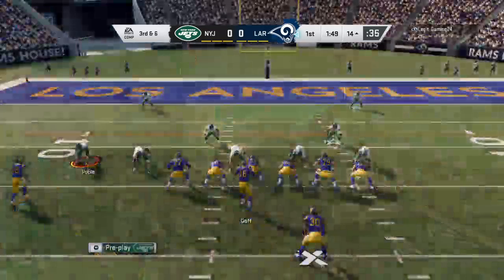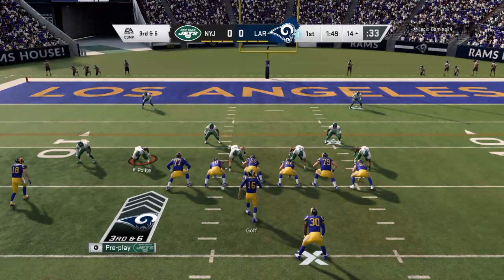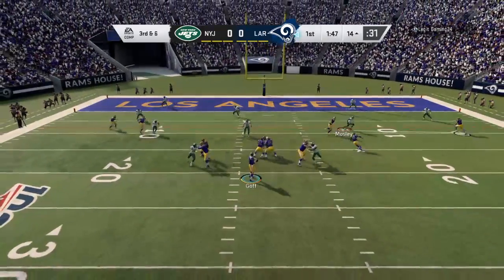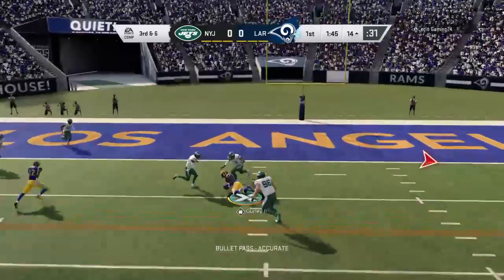I'm going to need some help with this one. How did he miss him? Wide open in the end zone. He's not hurried. He's not hit. And somehow, incomplete? Yeah. What happened?